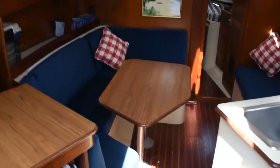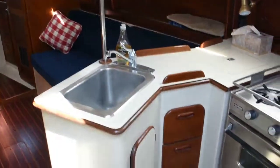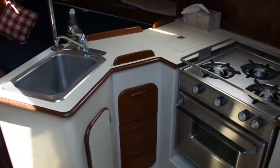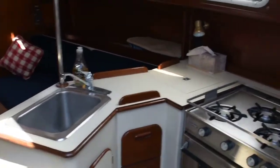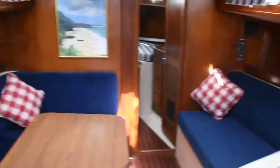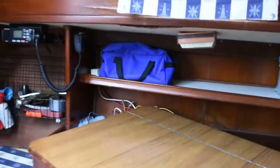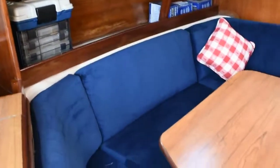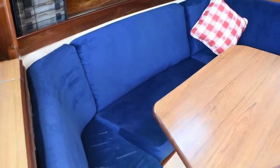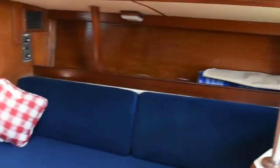This is the main salon. It has a nice compact galley area with an island sink to starboard. Nav station area and table to port. Main salon has a good sized table for entertaining, wraparound seating to sit six comfortably.